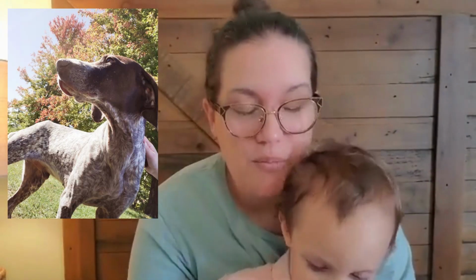Another animal at the shelter was Dutch. Dutch was adopted the day after I took the photos, which is so wonderful. But I took this photo of him with the autumn leaves behind him. And I'll try to insert it. It was just beautiful.